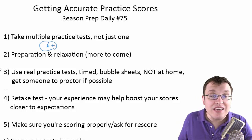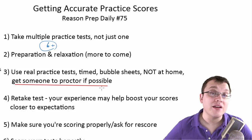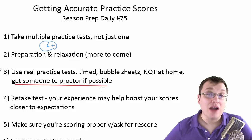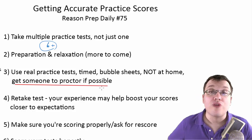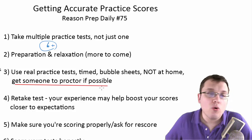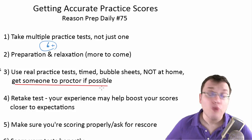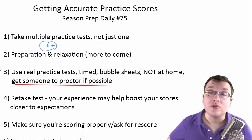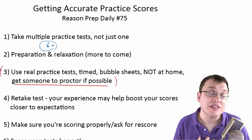And along those lines, if you can get someone to proctor the test for you, even if you can get the script for how they read the instructions and have the proctor read the instructions for you, maybe a parent, or if a group of your friends are taking a test, maybe a teacher will do it, or maybe your tutor or somebody. Getting someone to proctor the test for you will be super helpful to simulate that experience. So try to make your practice test experience as realistic as you can.